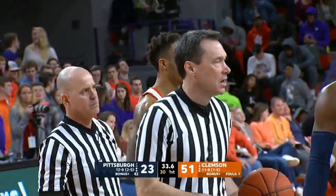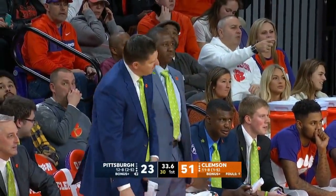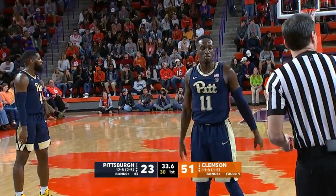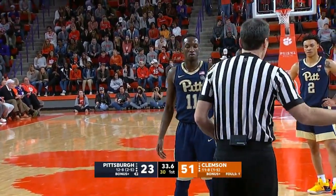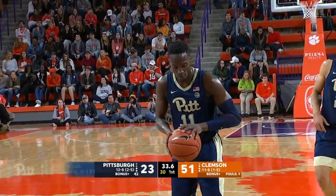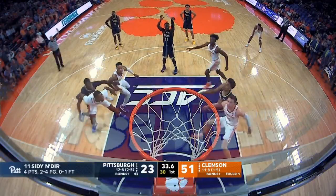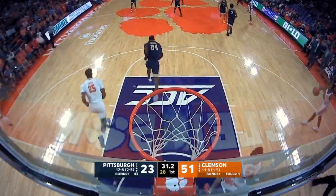So now Pitt's going to be shooting 1-1 with 33 seconds to go in the half. City Endear will be at the line. Most experienced player on Jeff Capel's team, City Endear, a graduate transfer from New Mexico State. Went to 2 NCAA tournaments with New Mexico State and their head coach, Chris Jans. And he misses the front end of the 1-1 for the second time tonight.